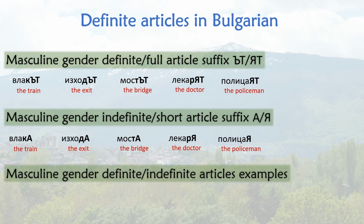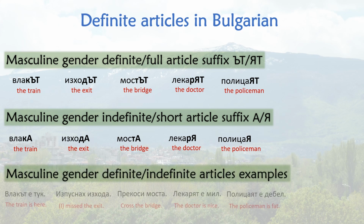And some examples of the masculine gender full and short articles within sentences. Vlakът е тук, so train or vlak is subject. Изпуснах изхода, изход is object within the sentence. Прекуси моста, object, лекарят е мил, subject, полицаят е дебел, subject again.